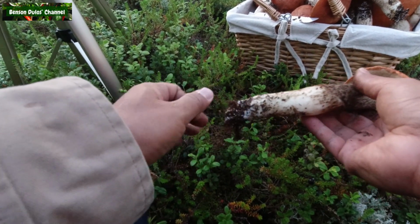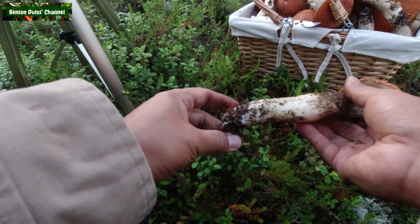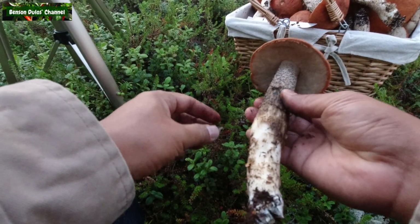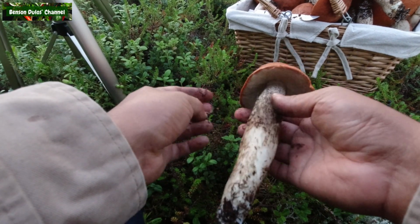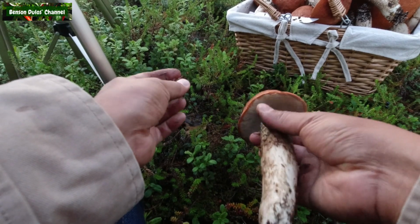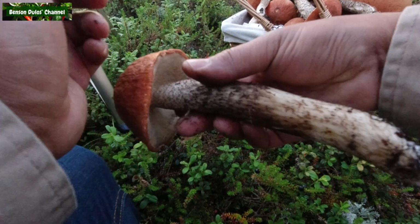So relaxing. Being with nature. Just respect the nature and it will give you lavish amount of food. Not only food, shelter, clothes, everything, medicine. Amazing.